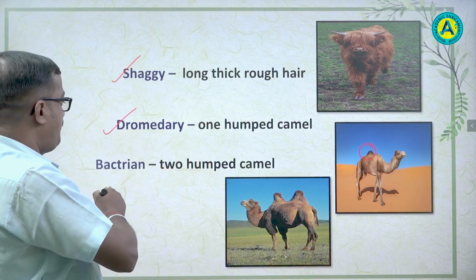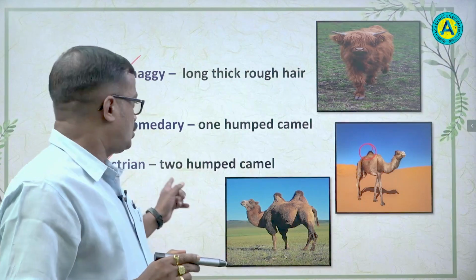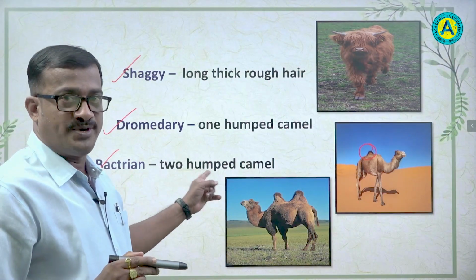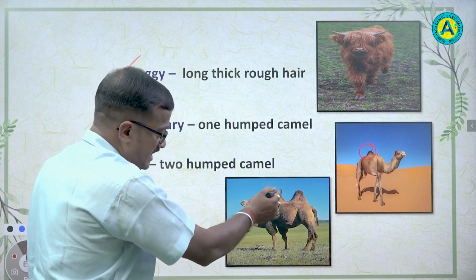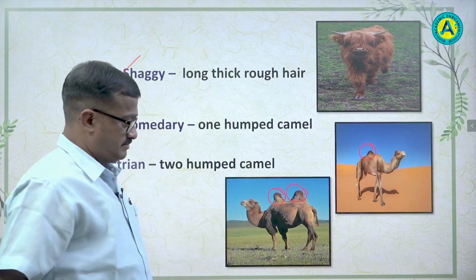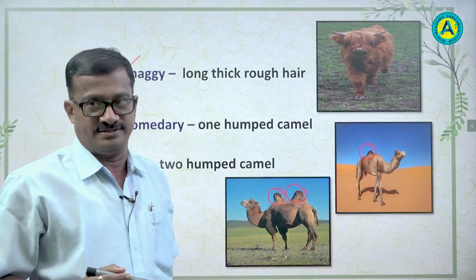Another one is Bactrian. Bactrian means two-humped camel. There is a picture. In this picture, there is a camel with two humps. This camel is called Bactrian.